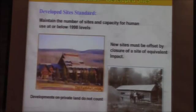So the second standard pertains to developed sites. And developed sites is kind of funny because it includes everything from a trailhead, which might have an outhouse and maybe a little patch of paving, all the way to Yellowstone Lodge, major developments. But the idea is that we are trying to track the human presence on the landscape.